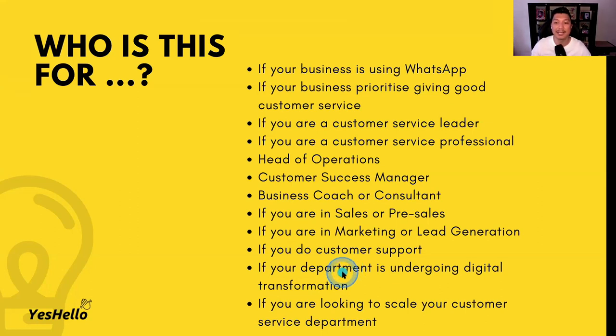Or if you're looking to scale your customer service department, like how Policy Street did it. Right. Once they can scale, then investors can come and they can invest.